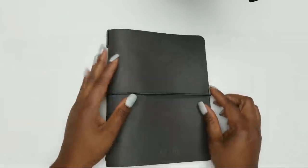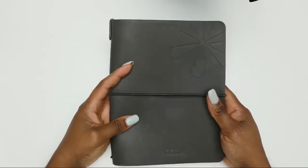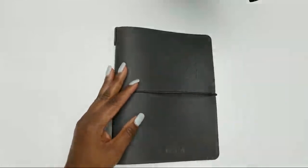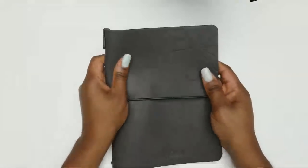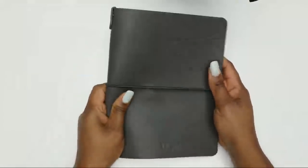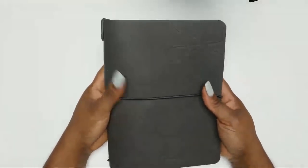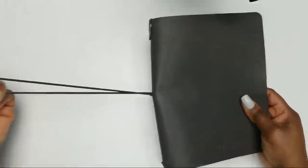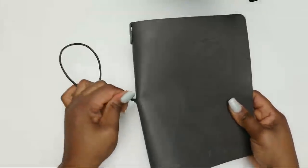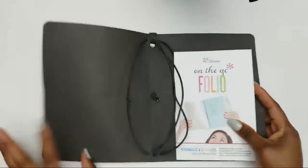Don't worry about it. So I adore this. This is actually larger than I thought it would be, which is not a problem. We see it on videos, but we really don't know the actual size until we get it in our hands. I love this. I think this is going to be enough space for me to do what I need to do. And it's strong. I think it'll stand up to me, y'all.